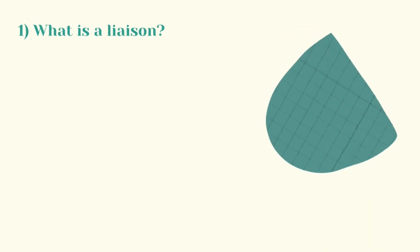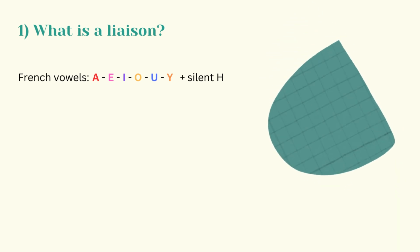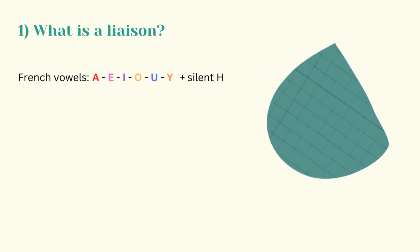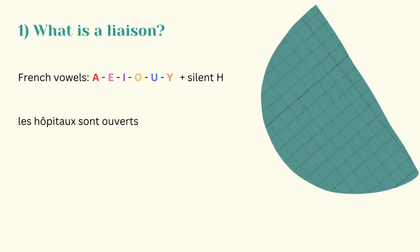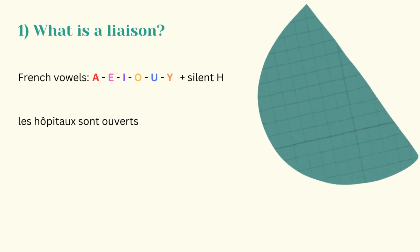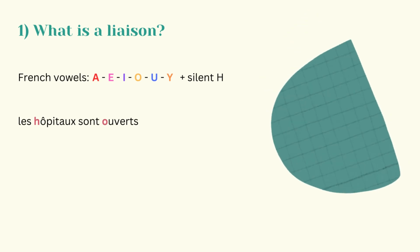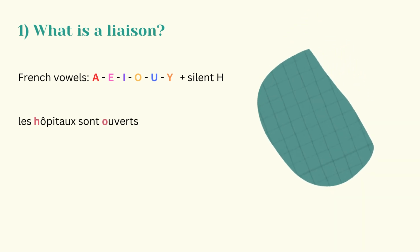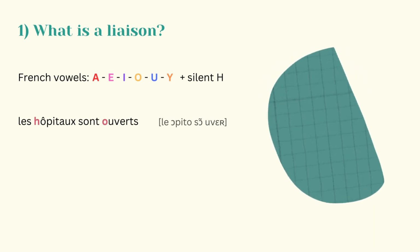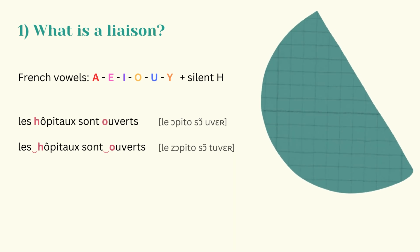In French, when a word starts with a vowel or a silent H, we will very often link its pronunciation with the previous consonants, which normally wouldn't be pronounced. Par exemple, in the sentence, les hôpitaux sont ouverts. The words hôpitaux and ouvert start with a silent H and a vowel. Therefore, I have to link them with the previous silent consonant. So, instead of saying les hôpitaux sont ouverts, I should say les hôpitaux sont ouverts. This is called a liaison.